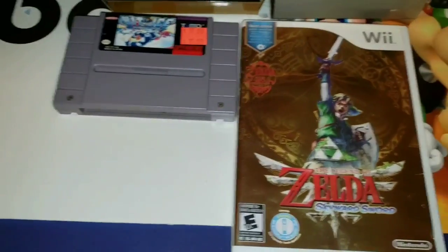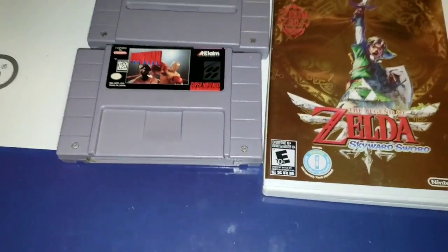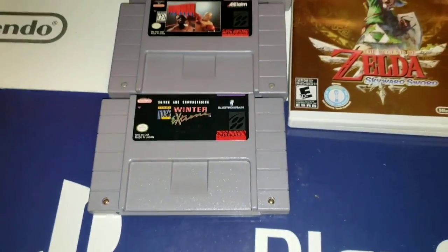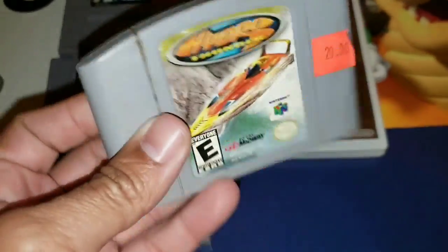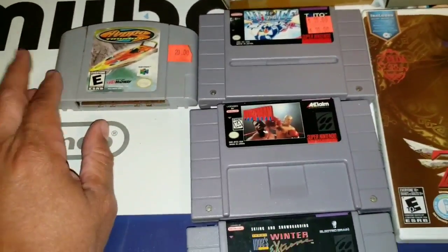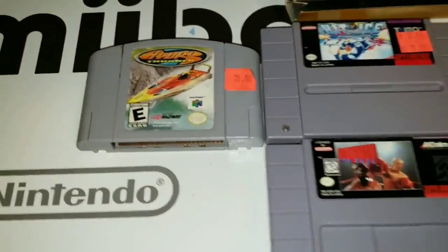Hit the Ice, 4 Men for Real, Winter Extreme, and a game that I've been looking for a while, Hydro Thunder, the Gray Edition. This game goes for about $40 to $50, and altogether I paid $30, which is a little bit more than I like to pay. But this pawn shop really doesn't make any good deals. And again, just picking up this game by itself is worth it.